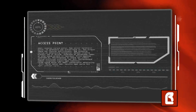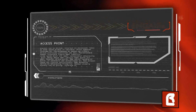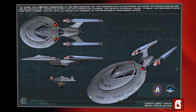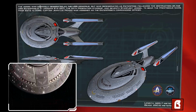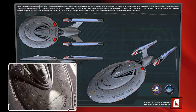Activated. Analyzing. Update complete. The Sovereign-class ship is one of, if not the, most advanced ships in the fleet. Though the lore of the vessel can have some issues, which also includes why it was built, its top speeds, and other inconsistencies. So, let's just get into it.